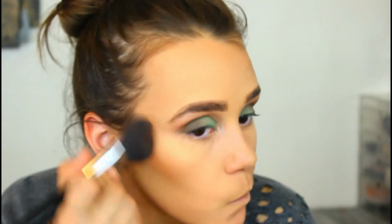Okay, so to contour a little bit, I'm going to take the Pro Contour from LA Colors. Mine kind of shattered. Well, the banana highlighter did. Alright, so I need to grab a contour brush now. Actually, I'm going to use this again, just really light-handed, because I forgot this is really pigmented, you guys. Oh, I barely touched it. Yikes. There we go. Little bit of definition.